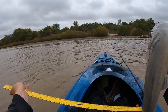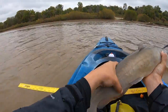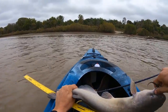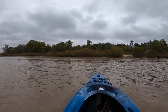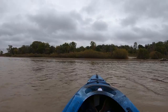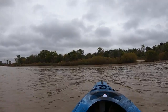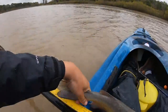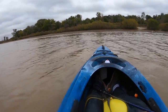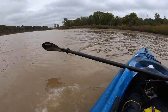One quick measurement on you. We've got 25. This view for the camera. Nice fish. Off you go, big boy.